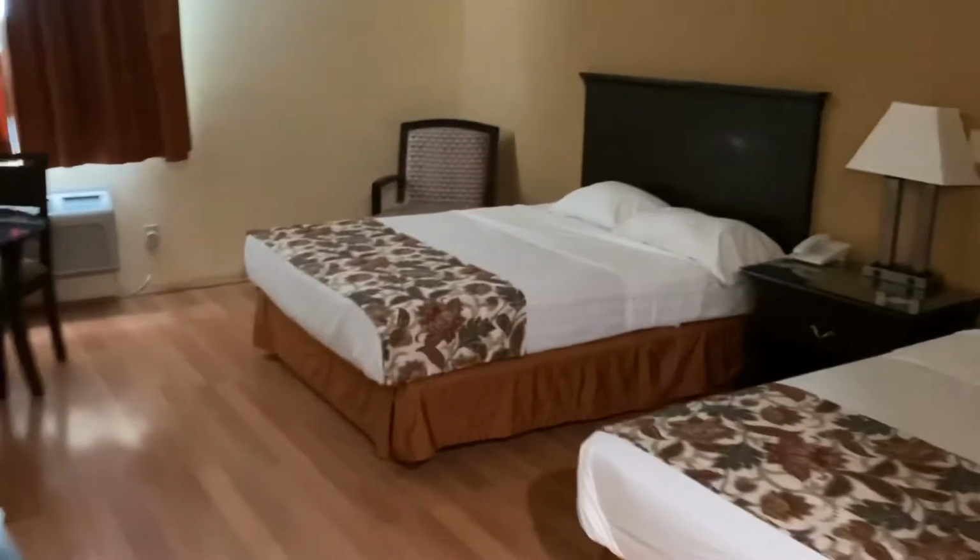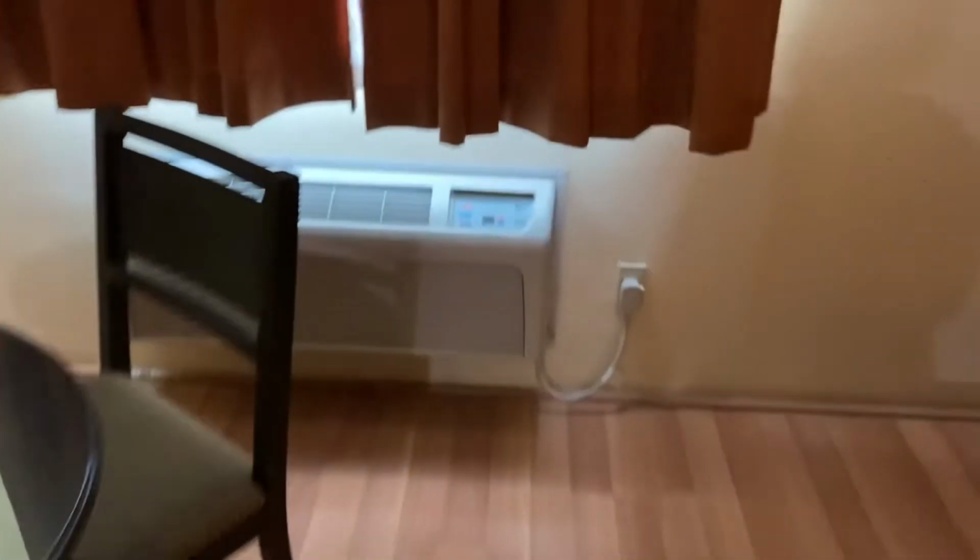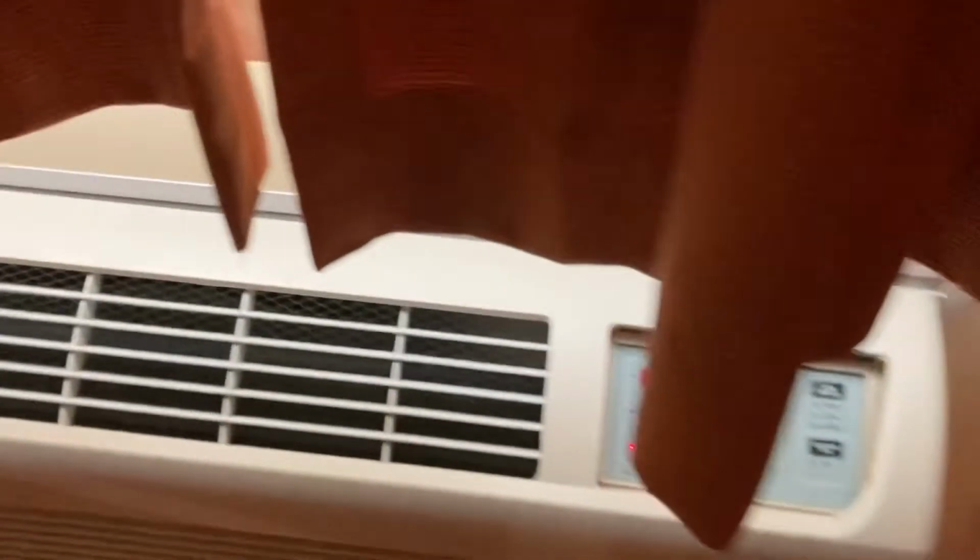Let's cut the lights on. There we go. And I do like these beds. They're nice. And there's the hotel telephone. And here's the lamp. Let me try turning that on if I can. Yep, we got some light. And here's the RCA flat screen TV with the remote right there. And right here you have the air conditioner, I don't know what brand it is.